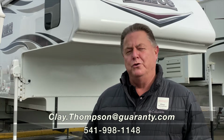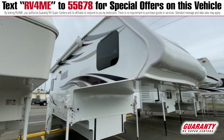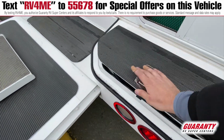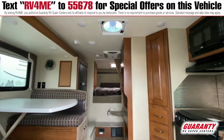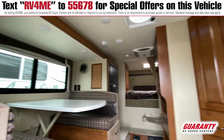Today I'm going to show you a repurchase, basically. I sold this camper brand new. Customers moving away, needed to get rid of the camper, we bought it back. So here's a 2017 Lance 975 dry bath, rear kitchen, very nice floor plan, very well equipped. Stored inside, so that was very nice of the previous customers.